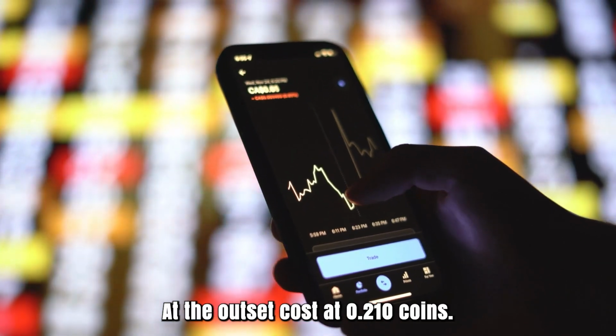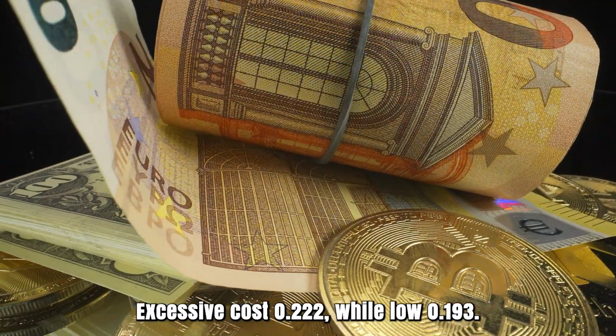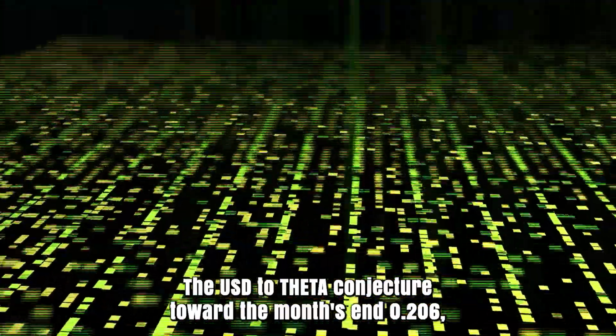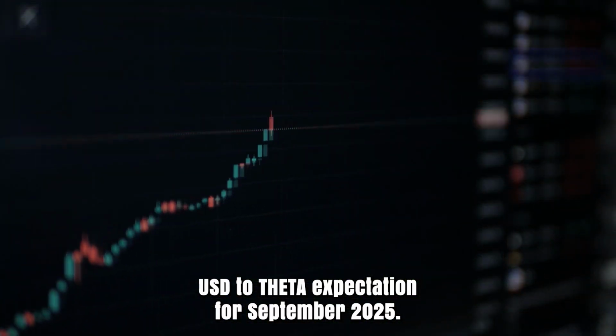Dollar to Theta conjecture for August 2025. At the outset, cost is 210 coins. The high is 222, while the low is 193. They arrived at the midpoint of costs, 208. The US to Theta conjecture toward the month's end is 206. Change for August, 1.9%.